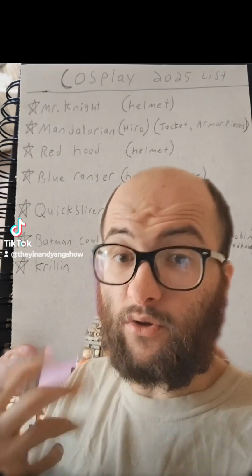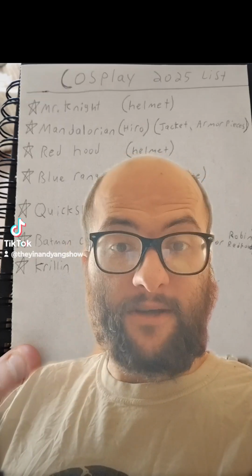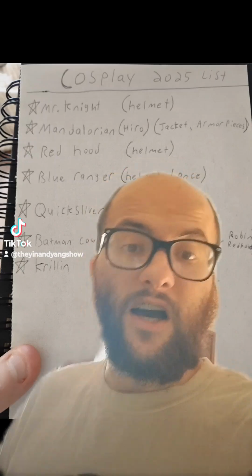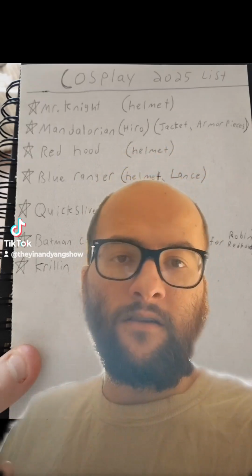Next up on the list, we have Mandalorian. The reason Mandalorian is on the list is because I want to try and update the armor pieces. They are made of, not styrofoam, but this kind of like cosplay foam thing that people use to make stuff. I want to try and get a more solid material. Hopefully I'll have Yang or somebody else help me out with that. As well as I need to get a new jacket, because the jacket I originally have for Hero, this jacket right here, and you can kind of tell by the rips right there and right there, it's kind of falling apart.